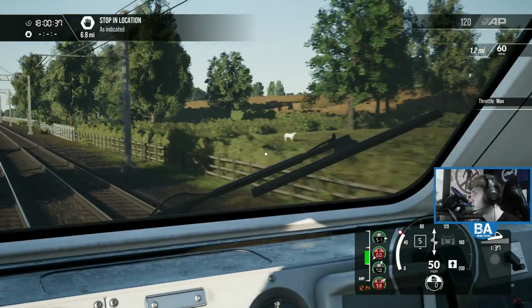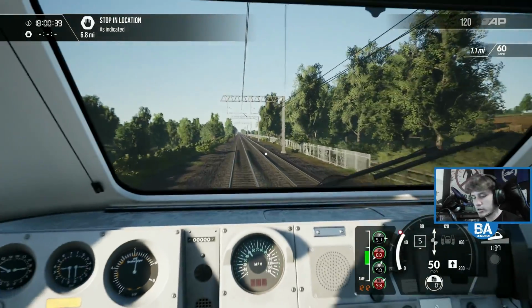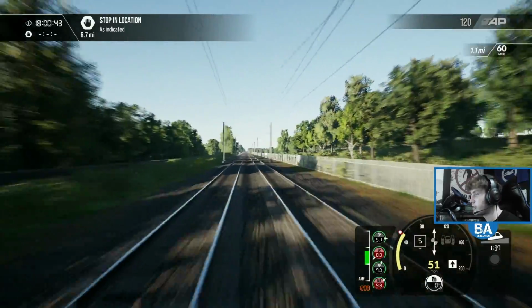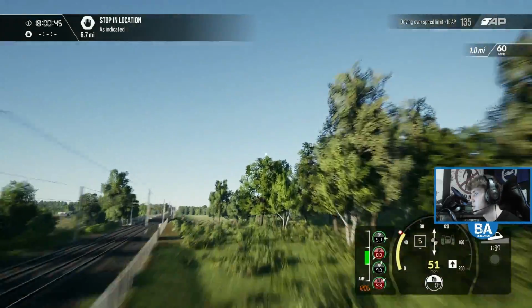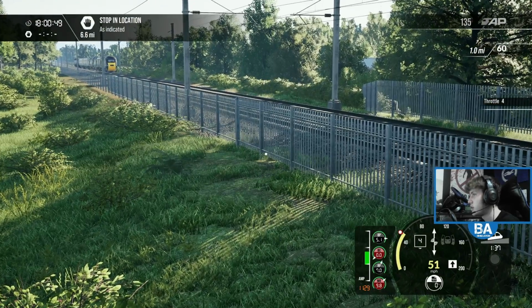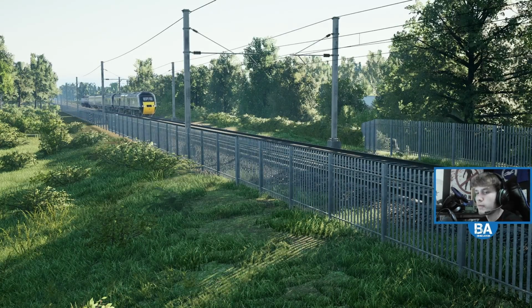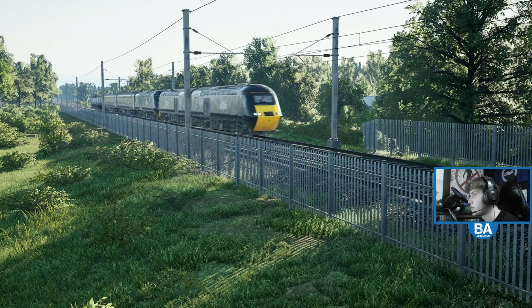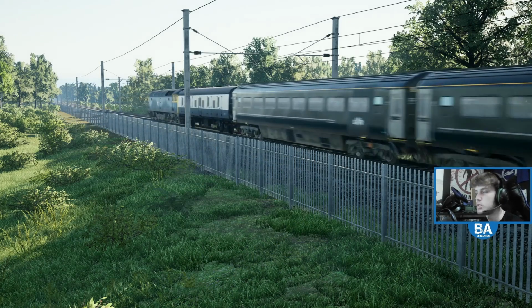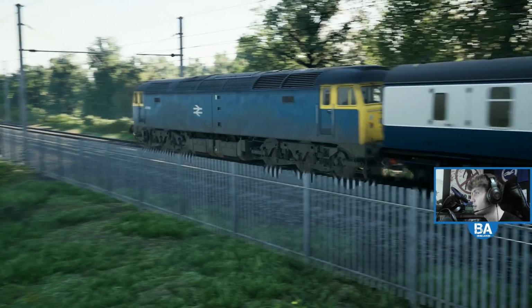We are. Now let's get another passing by shot. Let's go ahead and watch this beast coming past. Respect the power of the HST. I mean, this thing is just flying up. Although, it is 3 power cars, so it's got a lot of horsepower and a lot of weight behind it.